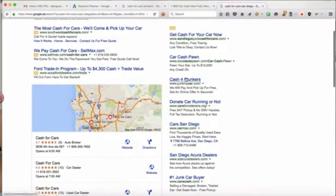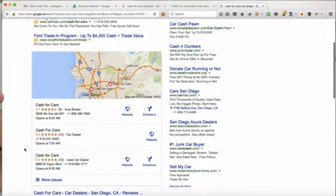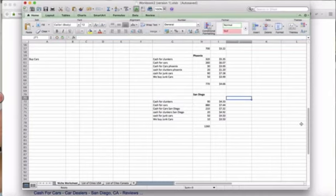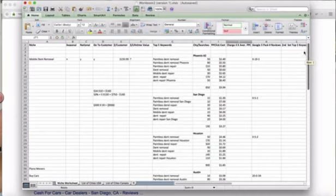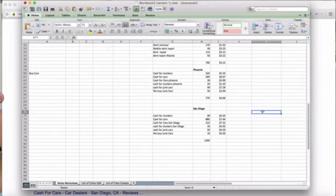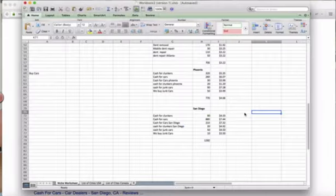Cash for clunkers, you can see donating a car, cash San Diego. Yeah, so we have 5, 10, and 13. A little more competitive now. I would say that 5, 5, and 5 is kind of what you want to go for. It just means you've got to get some more reviews. Not that many more reviews, so I wouldn't let this 5, 10, and 13 deter me from doing this. In fact, I'm going to put those right over here while I've got that San Diego in the Google 3-pack review. And the Google pack review again was 5, 10, and 13.